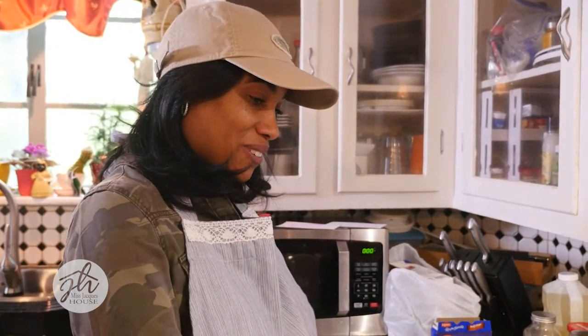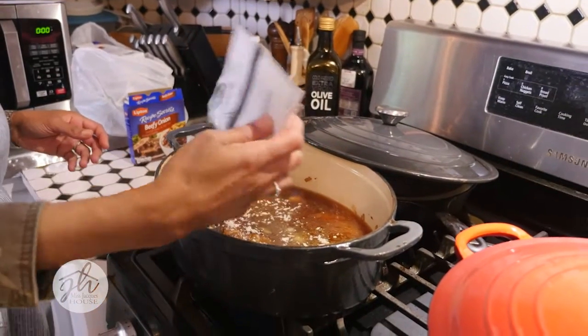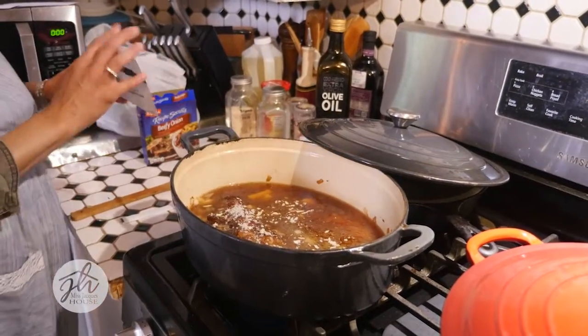She never tasted her food. So you can just liberally put it in there, just half of it. I'm going to start tasting my food. Half of it. Okay, there you go.